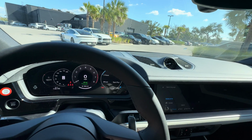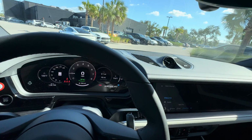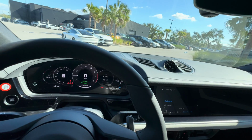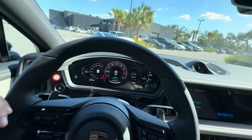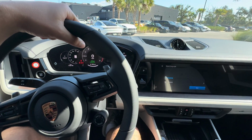So we'll start off in Sport Plus, really open her up, try it out in E-Power and hybrid and see what changes up. But in Sport Plus, mid to high 3 seconds, 0 to 60, this thing is gonna be a monster. So the steering wheel for the Cayenne, it's sporty, just like the rest of Porsche's lineup.